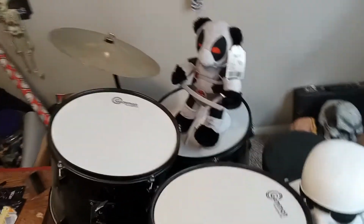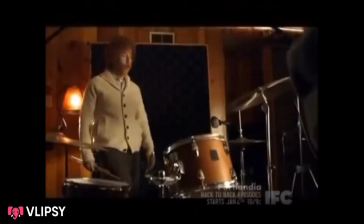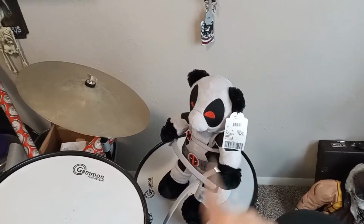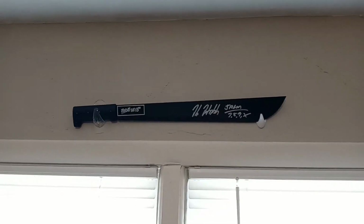My drum set, because I actually do play drums. Oh, I can use these. So that's kind of cool. I got my Stormtrooper helmet here. I've got a Deadpool Build-A-Bear that my wife got me last year. I thought it's awesome. Friday the 13th poster. And then there, above the window, I have a signed machete from Kane Hodder. Another awesome gift from my wife.